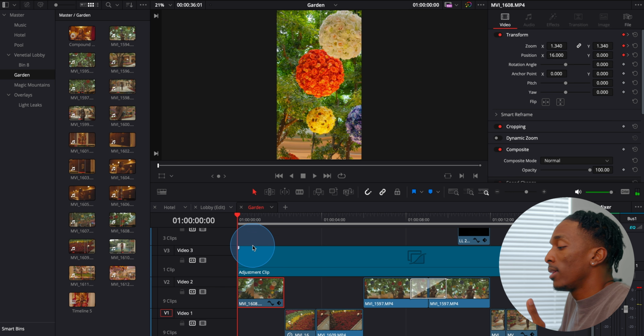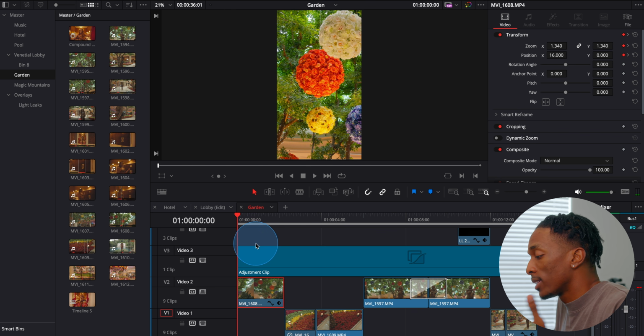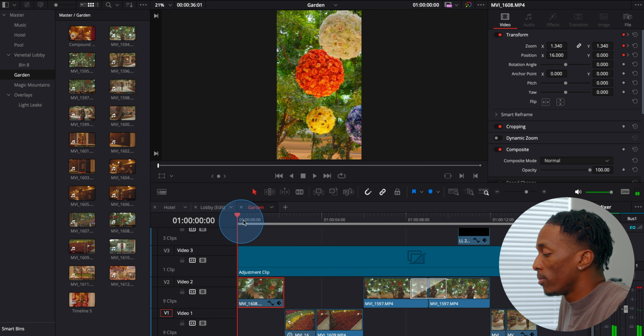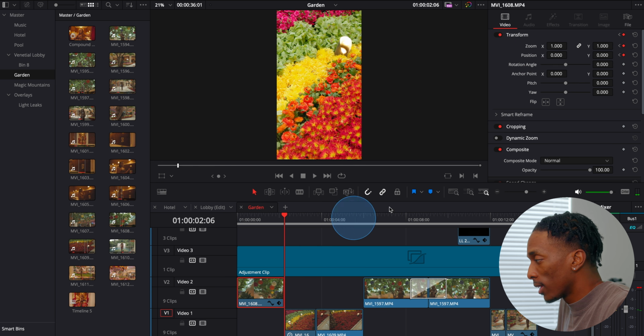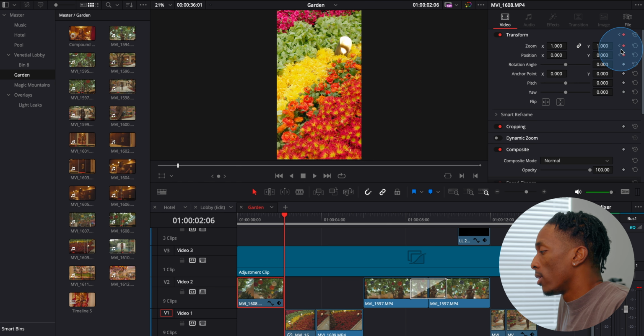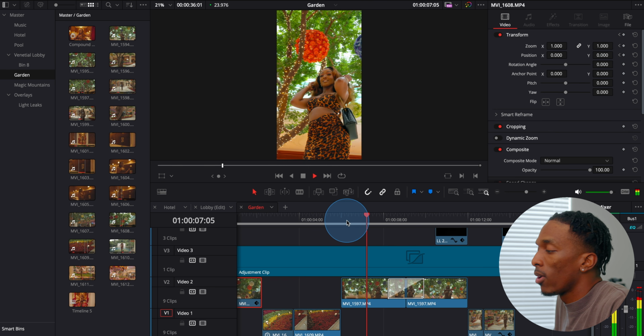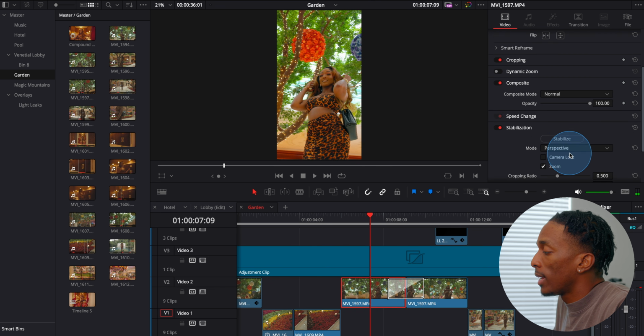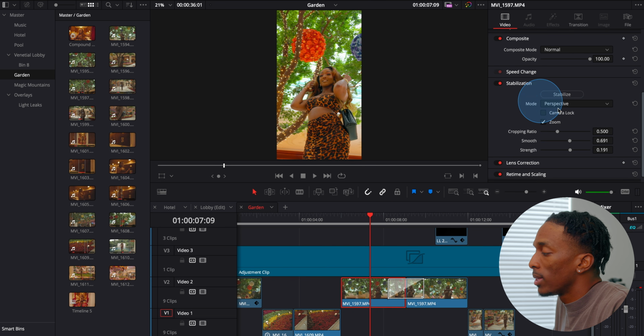So starting at the beginning, these are just some establishing shots. So for this clip, I do have some keyframes here on the zoom and position. Basically, it just starts zoomed in, and when you get to the end of the clip, it goes back to the default. These clips here are just revolving shots done on the Ronin. And for these, I did add a little bit of stabilization just to make them super smooth. And I have them fading into each other.